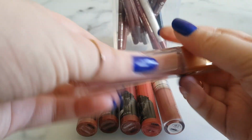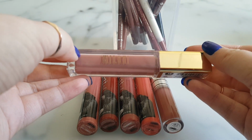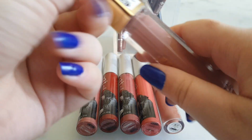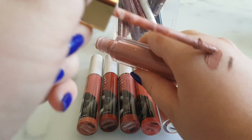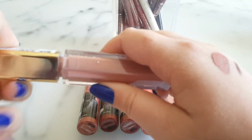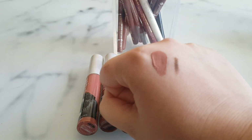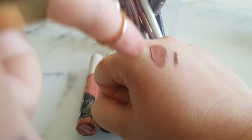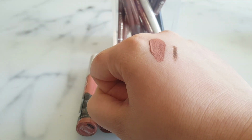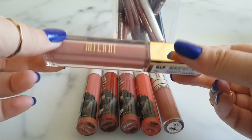I tried out the Milani liquid lipstick. This is the shade Adorable, and I would say it's a light beige nude. And this one, I love how it feels when it first initially goes on, but once it dries, it's way too dry, and I don't usually have an issue with dry liquid lipsticks. I don't really mind them, but this one is one of the worst ones because this one cracks when I smile really big. You can actually see it crack. So yeah, this one is unfortunately not a hit with me, so this one is going.